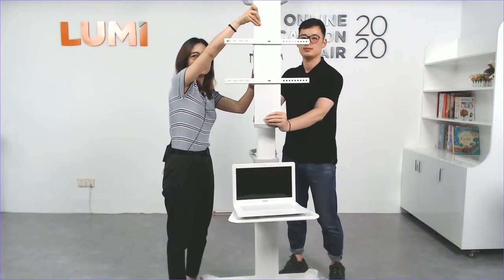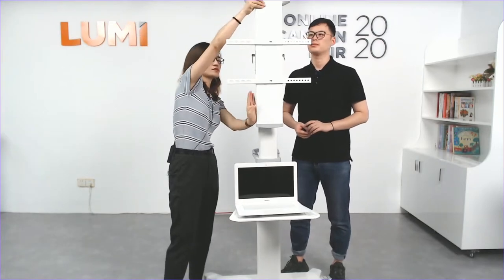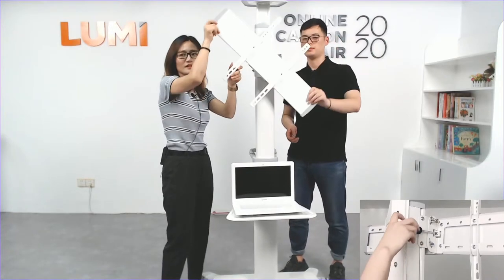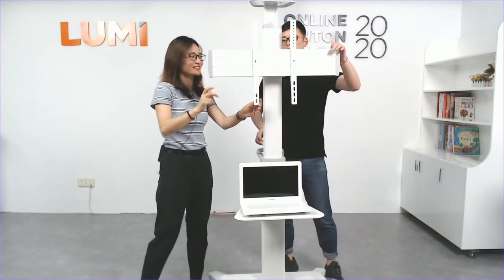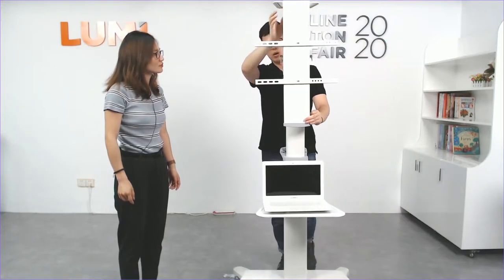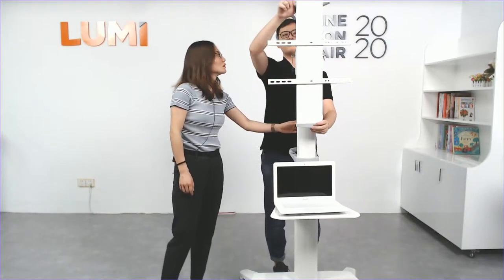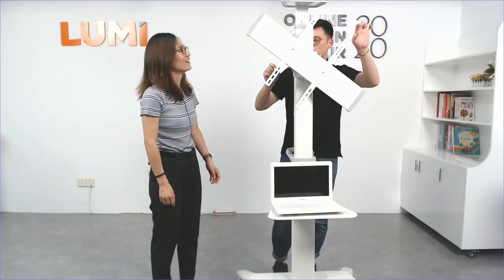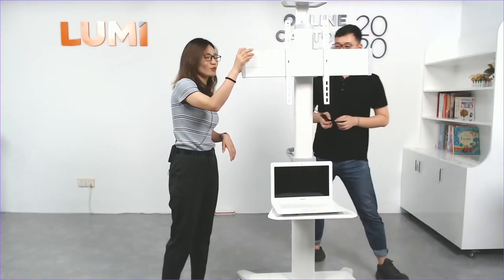So if you want the screen to be portrait, it can be portrait. If you want the TV to be landscape, it can be landscape. Yeah, and it's easy, you know. I can do it. Great. And for the portrait or landscape position, we can also fasten the screw back. But for some ad versions, maybe we can adjust the angle just like this to catch eyes, you know? So we fasten the screw back.